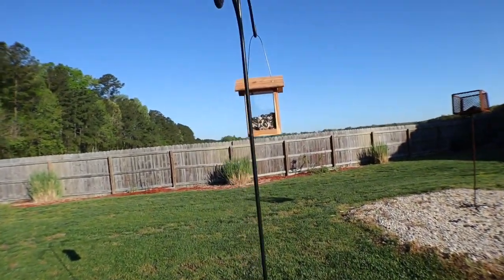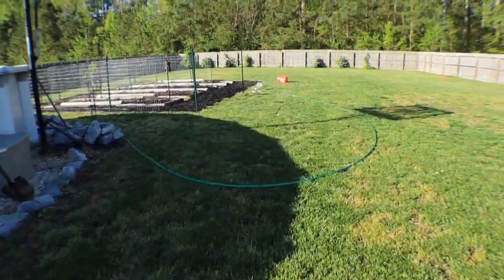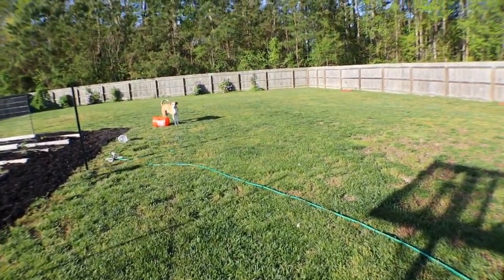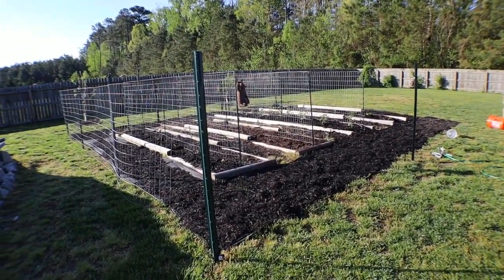Look at the birdhouse. My bucket was flying from the wind yesterday. Come here. No. So yeah. So this is the garden, guys.